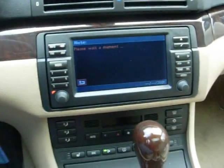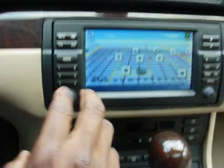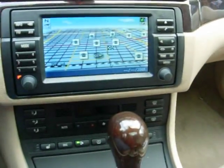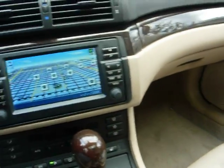We're just going to talk about the Sirius in the BMW in my car, with BMW navigation, how Sirius works. I finally found the manual for the Sirius. The manual booklet is right here that came with the Sirius receiver, and I also have read through the very thick manual for the monitor and navigation features.